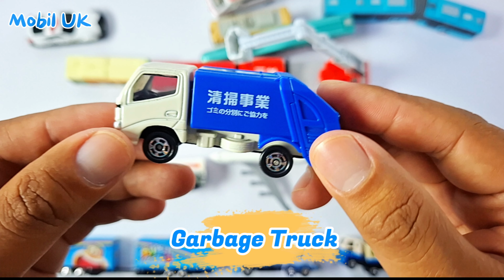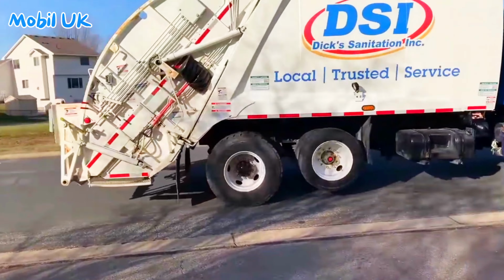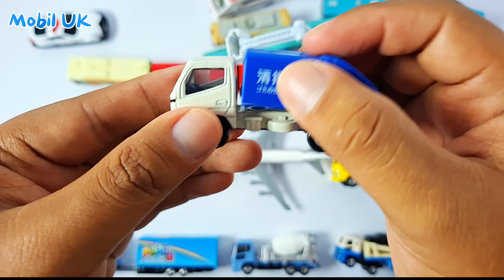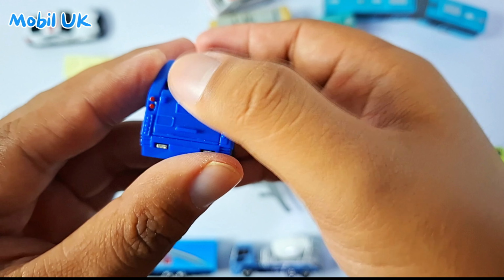Garbage truck. Garbage trucks are super important. They pick up trash from houses and take it to landfills. The back of the truck can open up to load all the garbage. Without garbage trucks, our neighborhoods would get really messy.